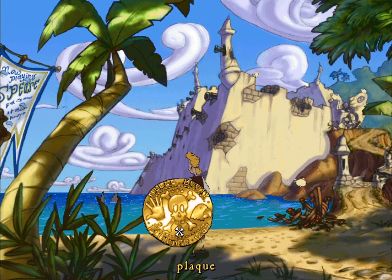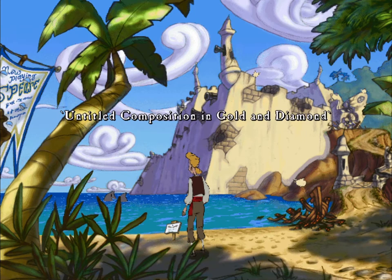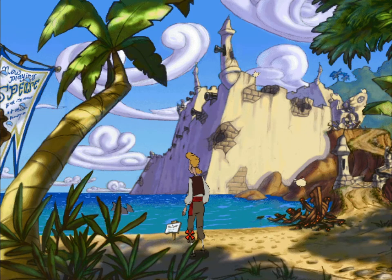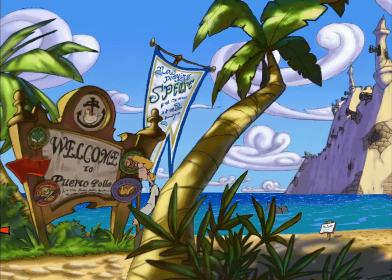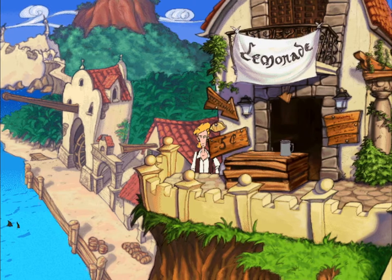Nah. Oh, examine. It's an informative plaque put up by the Plunder Island Naturalist Society. Untitled composition in gold and diamond. This newest addition to our public works of art was shamefully taken without authorization. So they put a plaque next to Elaine's statue, and then the pirates from Danger Cove came by and took it. All right.